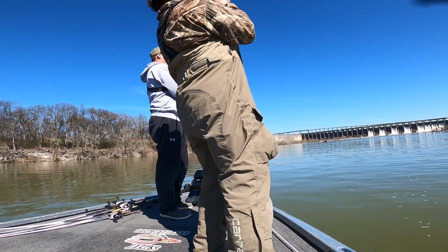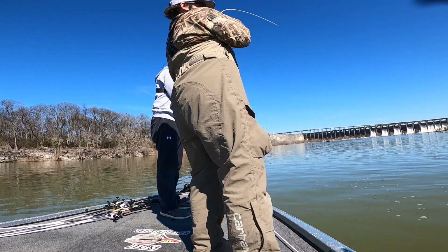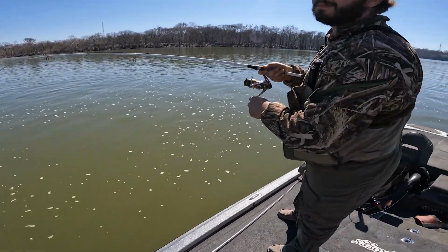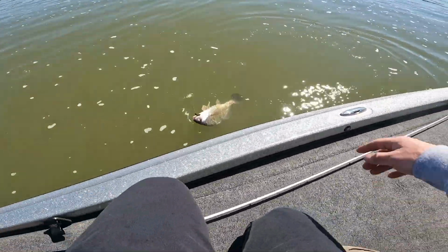Are you kidding me? I don't know. That sucker sure is getting it. Watch where you're not. Old drum. I mean, as soon as I said I want you to catch another one, which I wanted you to catch a smallmouth.